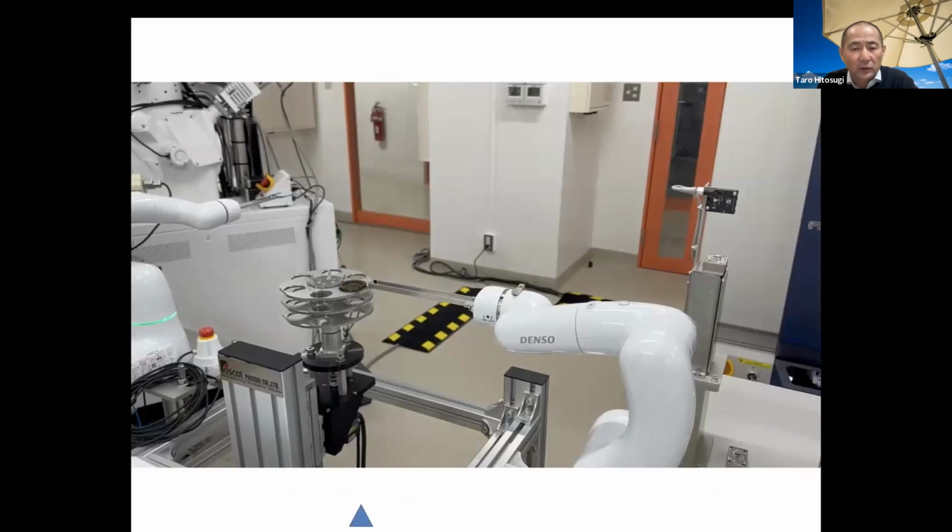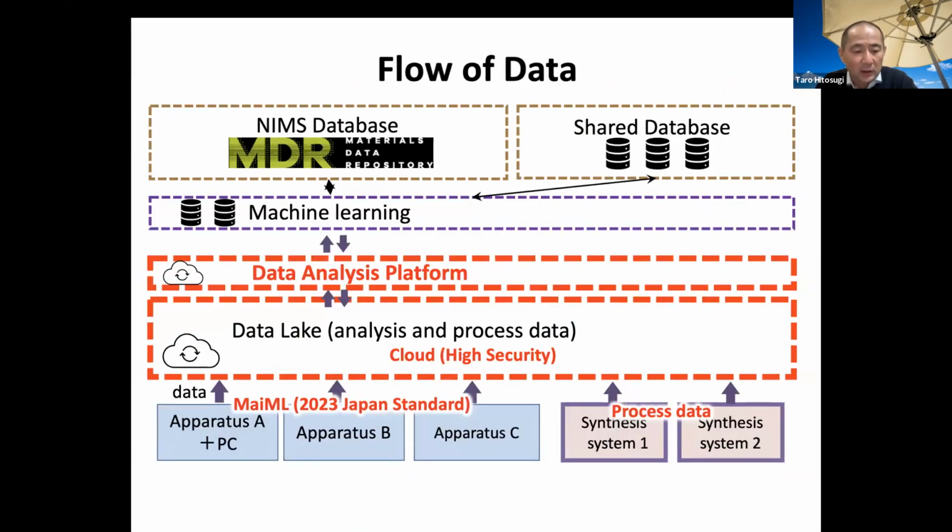And also we have to standardize the data format. Nowadays, if this is a Rigaku or JEOL system, the data format is different, and then we find difficulty in storing the data to the database. So all those companies we collaborated with, we asked them to use this format. This will become a Japan standard from this year, and then many companies will output this data using this format. So all the data format is unified.